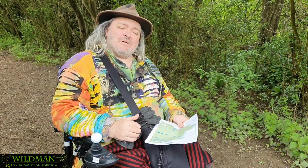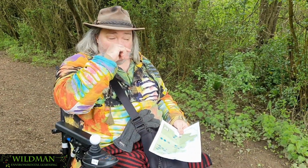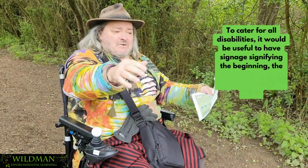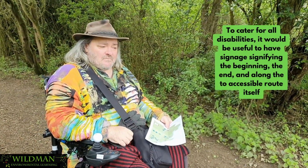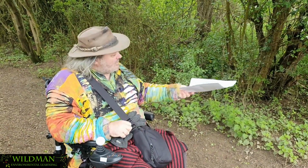Access needs to be more than the people with mobility issues. It needs to be people with visual issues and hearing issues. Maybe there needs to be some sign here saying this is the end of the accessible path, but I wasn't expecting a pond like this.